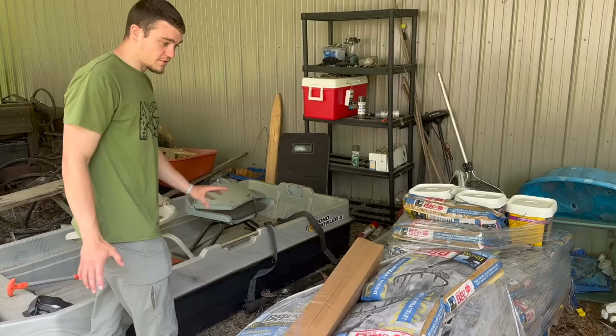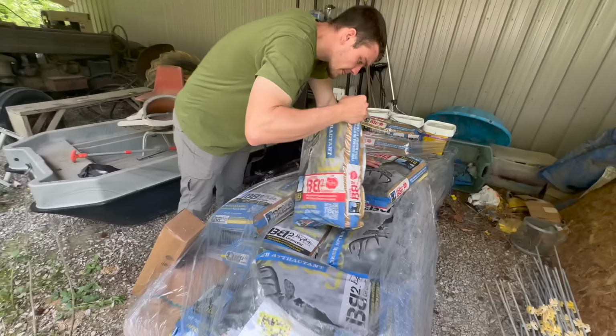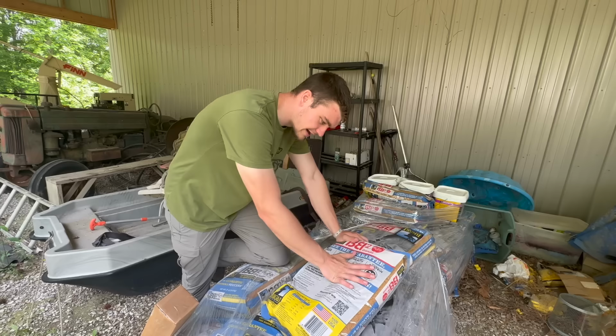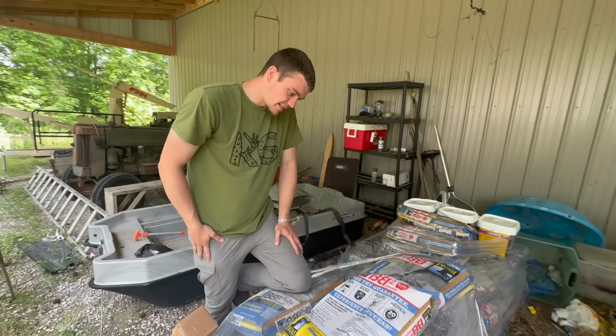I don't really know exactly what I have. Here's a box that looks kind of special, so we'll set that off to the side. Looks like we definitely have apple. This is like BB2. Basically, from what I do know about this stuff is that it is deer feed, but it's more than just corn. It actually has a high protein. It's good for their health. It also has minerals and stuff too. And it attracts them pretty good.